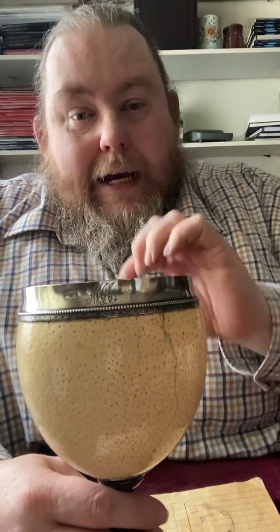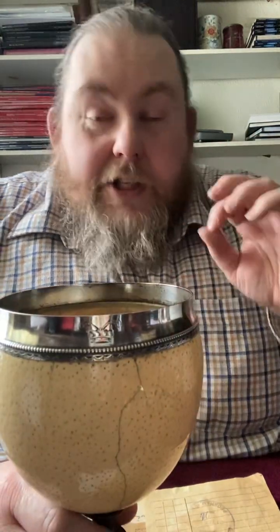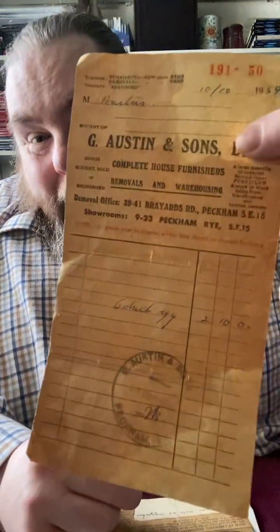So beware of that. But from the style of that engraving and its positioning, I can tell you that that was done at the same time as that. So that gives us the possibility of tracing the individual in a family that it was made for, which we were able to do. But here, and I should say this is made in around 1785, 1790 in London. Here we have the receipt for it on the 10th of October 1959.